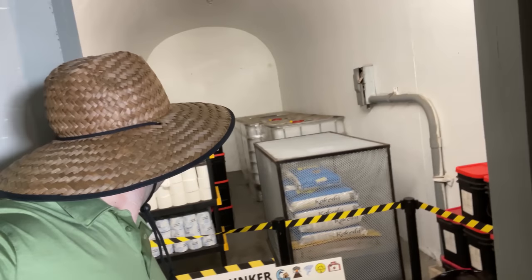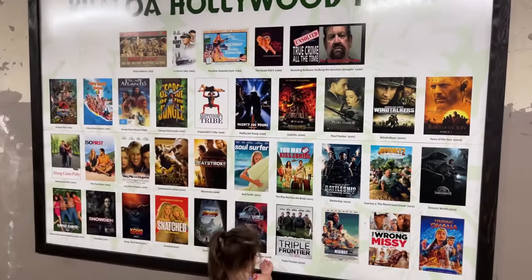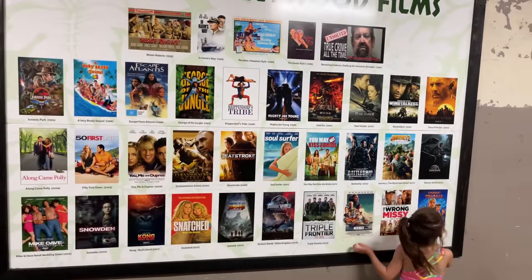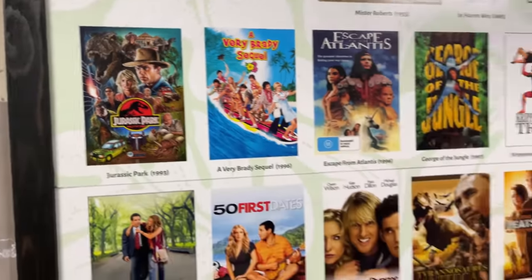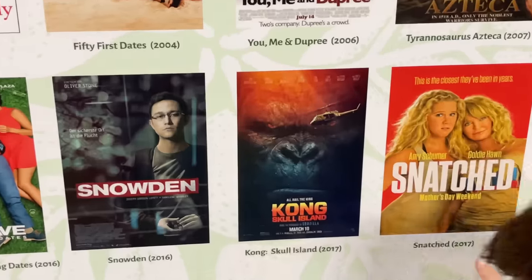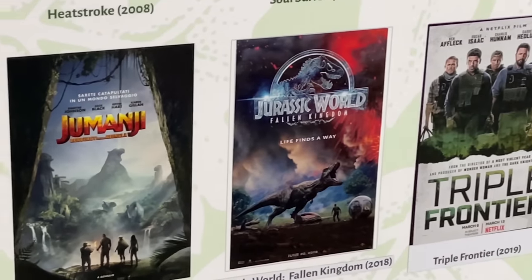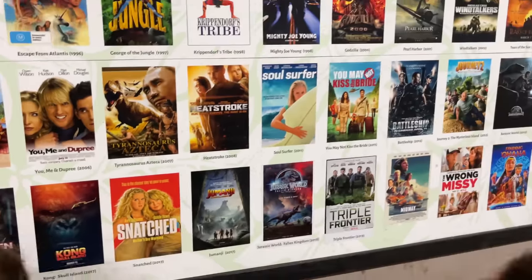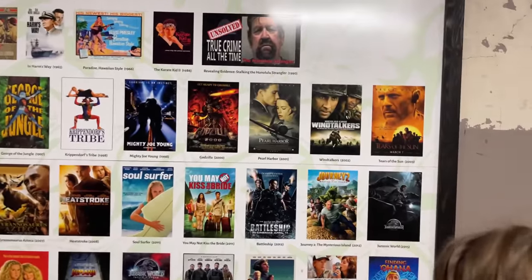They came back. All right, so we're walking through a World War II bunker here. Spam and toilet paper, guys. So these are all the movies that were filmed here, like Jurassic Park. You guys know all that. George of the Jungle. Skull. We don't like that one. Jurassic World. Jumanji. Oh, Mighty Joe Young. So yeah, all these movies were filmed here. Pearl Harbor. Yeah, that makes sense.